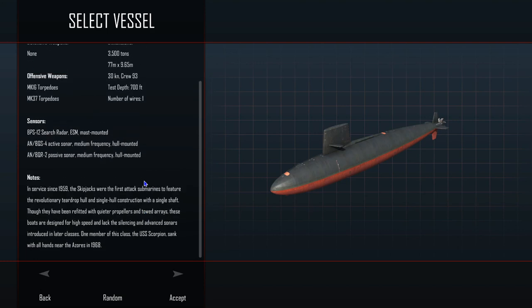Just a little bit of history, because I wanted to do this at the start. The Skipjack has been in service since 1959. It was the first attack submarine to feature the revolutionary teardrop hull and single hull construction with a single shaft. It was refitted with quieter propellers and towed arrays, and they were also designed for high speed, with advanced sonars introduced in later classes. The Skipjack was refitted around 1969, and that's when the advanced radar and advanced sonar come in the later class. Then they'll get another upgrade later on in the 80s, I believe. So, let's hop right into it.